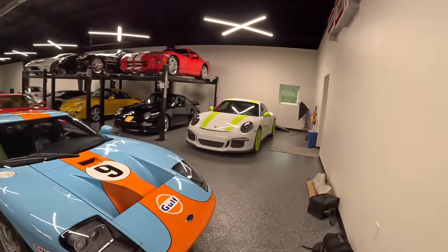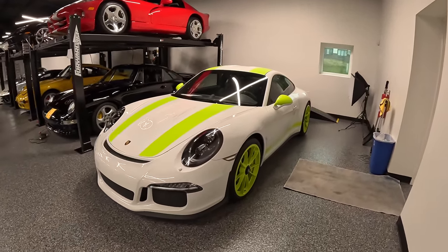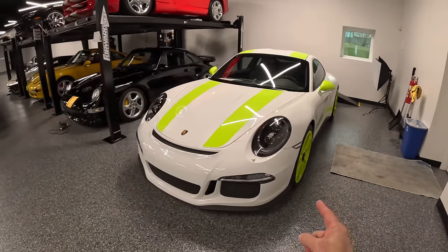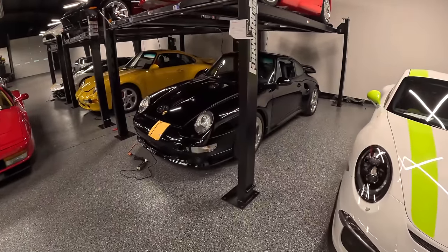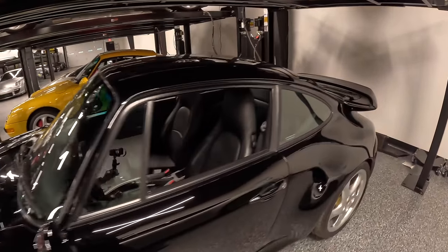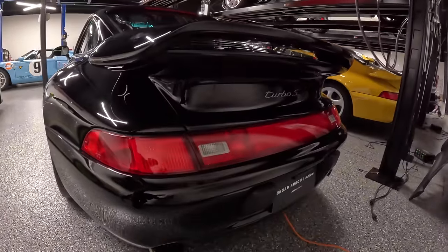I'm back up at my dealership, Magnum Motors, up here in Maryland. And today is Porsche Day. We got some new inventory in. Check out this Porsche 911R, white with, I believe, acid green stripes. This just came in. We got this at auction. It's an old school air-cooled Turbo S with, I think this is what they call the whale tail on the back. Look at that thing.